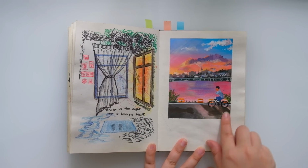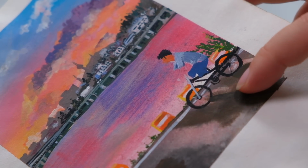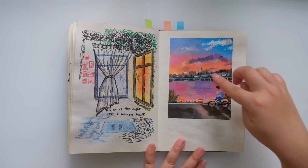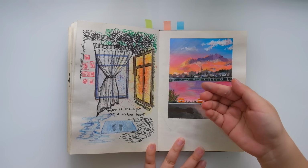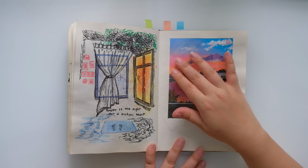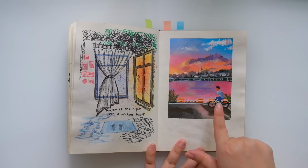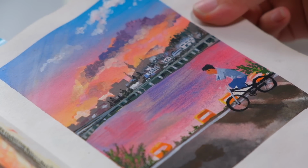There's one funny thing about this painting here. If you look closely, the man on the bike doesn't have arms and legs. So I found a picture of this landscape on Pinterest. I really like the color in the original picture, so I did a painting study of it. But I hate painting human figures because I could never get the proportion right. So I think I gave up halfway while I was painting the man on the bike.